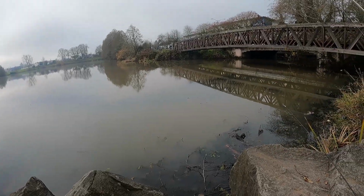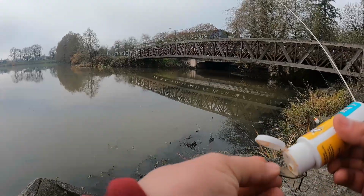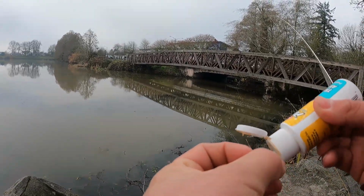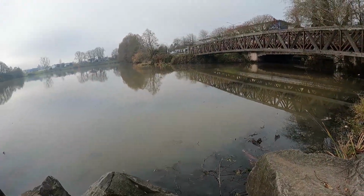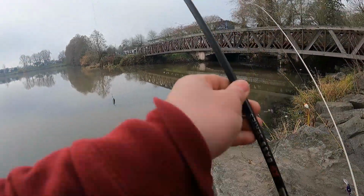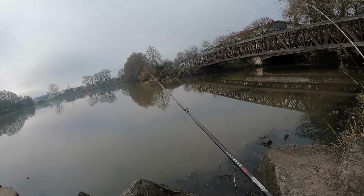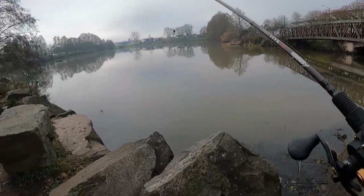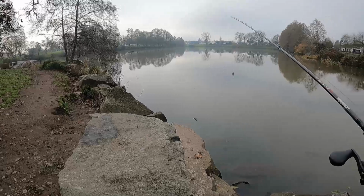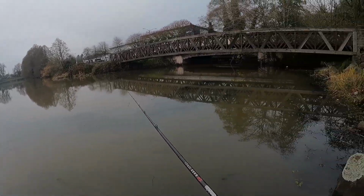Should have brought my garlic gel just to put on this spoon that holds a little better. This is more like a water-based kind of scent right here, so it's not as clingy to the lures. So it kind of sucks. We're gonna toss this little Thomas Buoyant out and hopefully get a fish. This is definitely my go-to lure, especially when these brooders are all around. So let's see what's up.